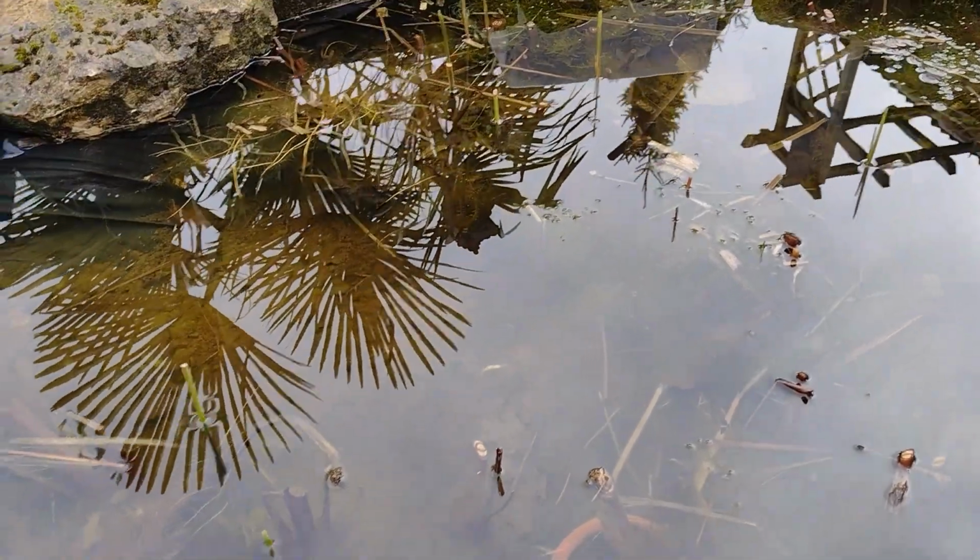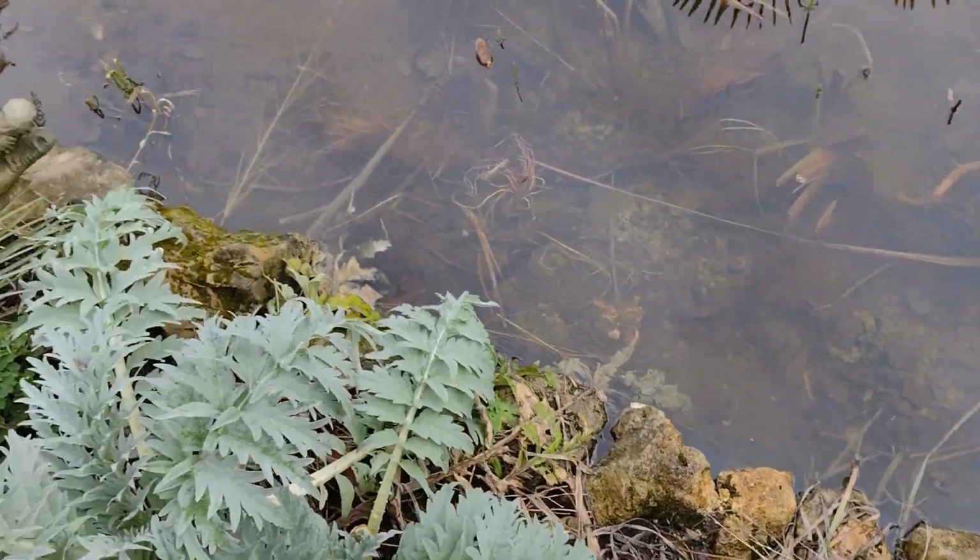Even stuff in the pond has started growing, so the water is getting warmer. It's all heading towards the best time of the year, spring.